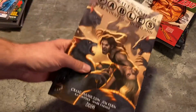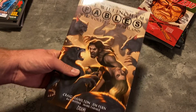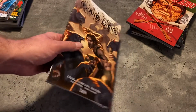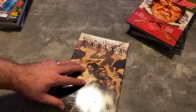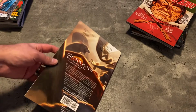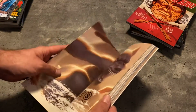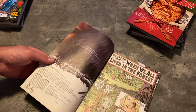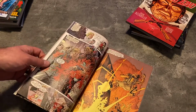And then at that same Books A Million, I found this. This is Fables, Werewolves of the Heartland. And I went, I don't have that. I have all the Fables trades. I've only read half of them. I have 1001 Nights of Snowfall. What is this? Turns out this is an original graphic novel that came out sometime in the Fables run that I had never heard of. And it doesn't really tell you where to read it. This was published in 2012. So I don't really know where you read it.